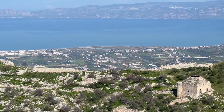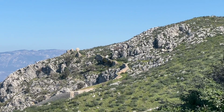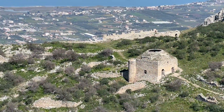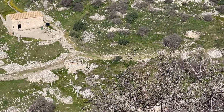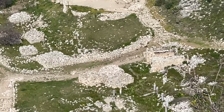You catch glimpses of it now and again, up to the Temple of Athena and the peak that we were on, and as we know, around the other side. Here is the mosque. There are actually a couple of mosques here. There's another one, I don't know if we can get it, down here. Yeah, you can sort of see it.